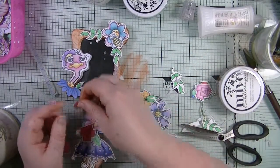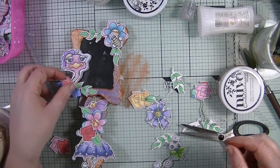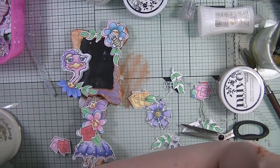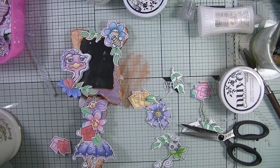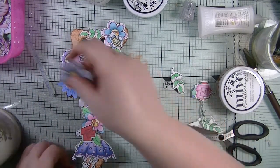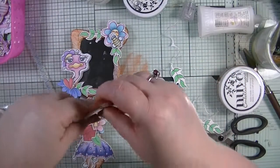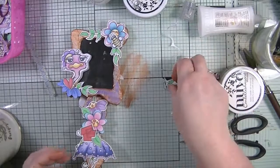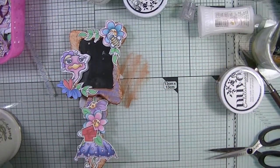I do have some hearts. So, do we want a heart on? Yeah, why not? I like that. Really like that. Right. Okay, let's put these back in my little dish so I can use them another day. Okay. Let's move all these little bits of rubbish.